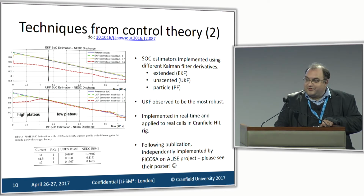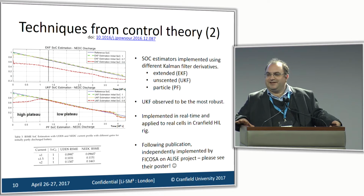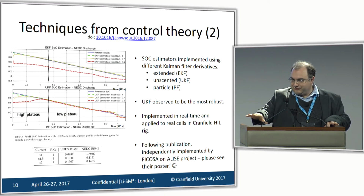We were very pleased to discover that Ficosa, who Geordie from Ficosa is here, has a poster showing that they've independently managed to take our estimators and put them in their own battery pack and got good results with this one. So that's great news. It does work.